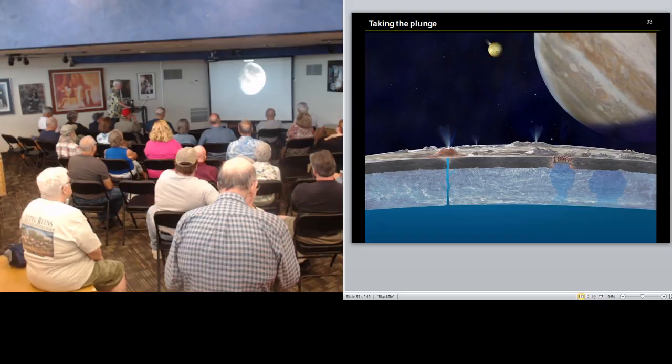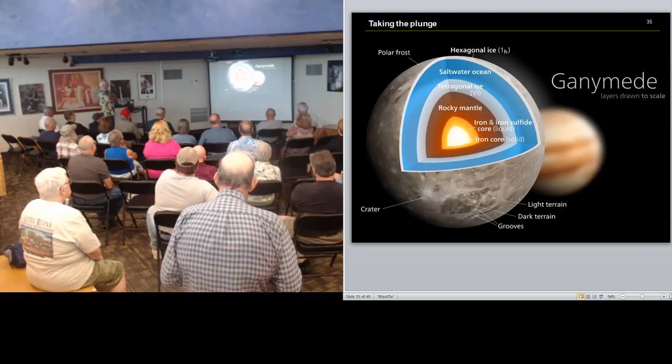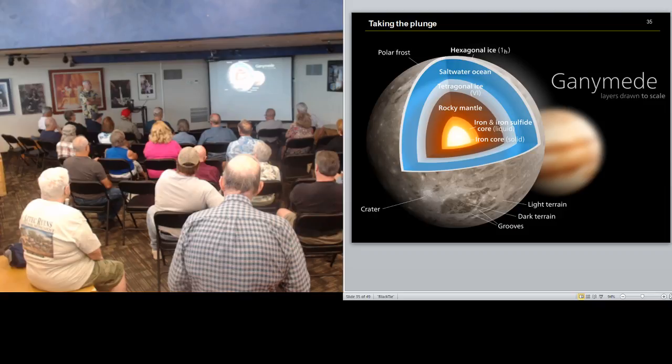Ganymede, another icy moon, which has been compared to a club sandwich because of the layers of material it has. Polar frost, hexagonal, salt water, different type of ice before you get down to the rocky surface. Now, a word of caution, just because we've got a saltwater ocean doesn't mean that you're going to have life down at the bottom of the sea.